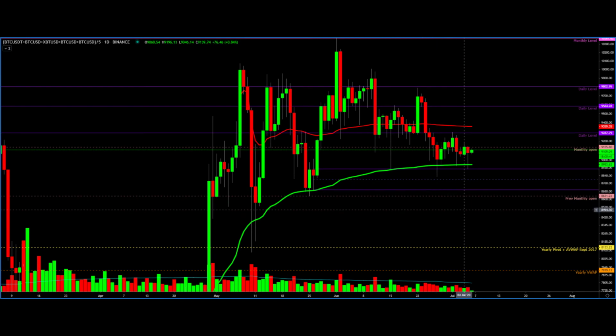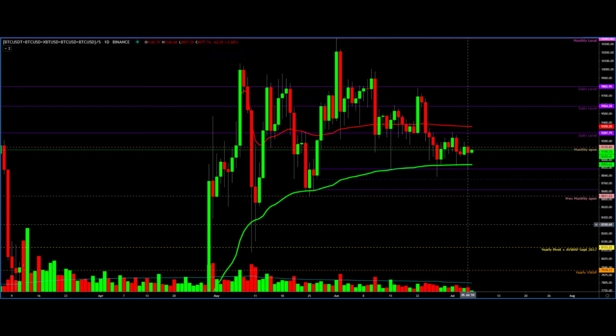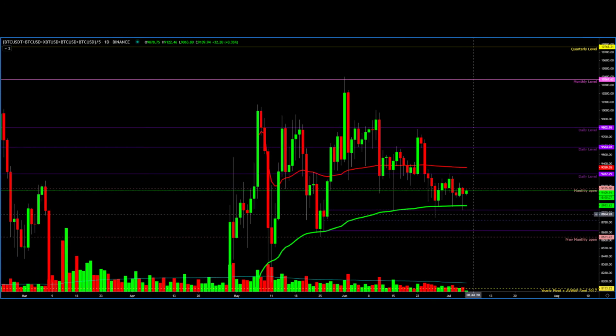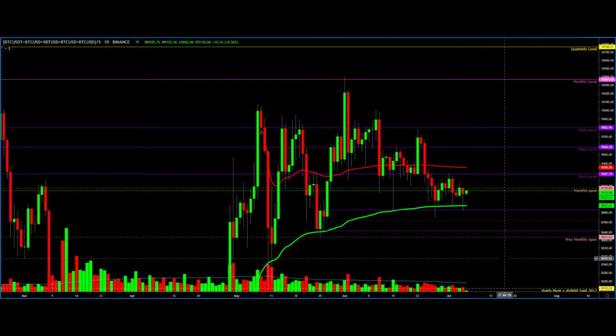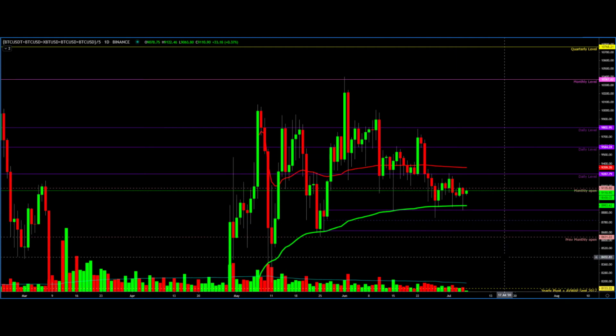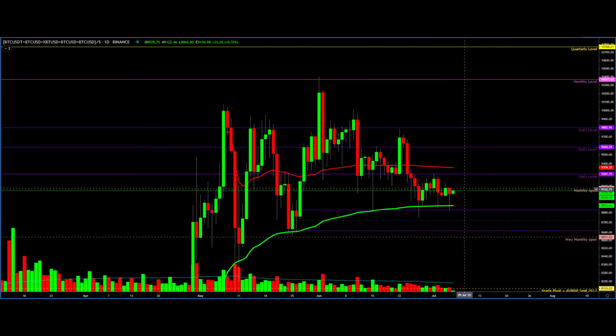As we have been descending, the volume has been declining. So this is not something that the bears want to see. You want to see an increase in volume as price comes down. So this gives me that slight bias towards the upside, but nonetheless this has just been pure sideways. Until this 9300 level is taken out, you cannot have a clear trade.